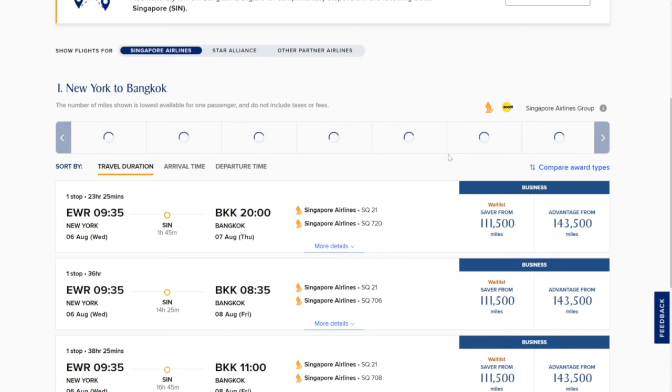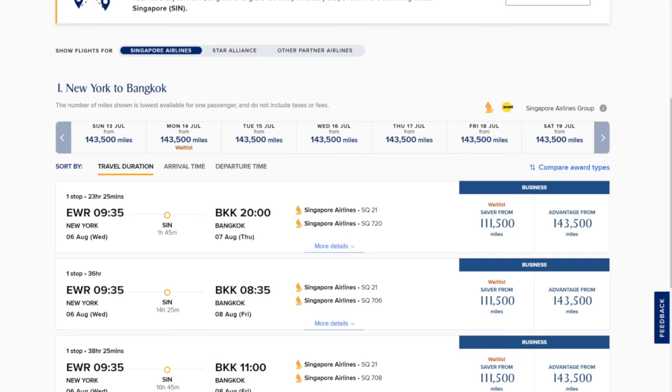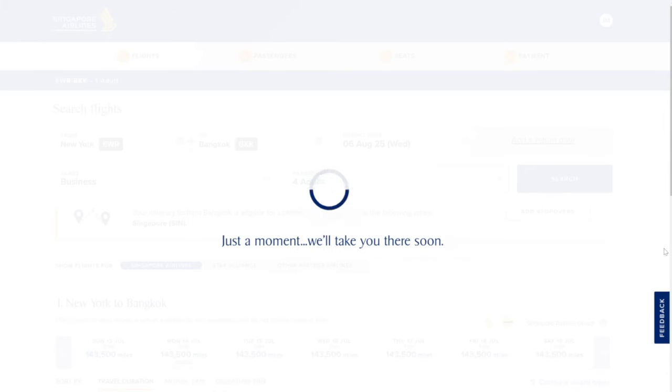Scrolling through from Newark over to Bangkok, there's not a lot of saver space. You'd have to click back pretty far in order to find some. But Singapore is one of my favorites to search because if you are okay with the advantage rate and you're like, I just need four tickets or something like that, it's not too difficult to find that. Let's do a search for four people here.